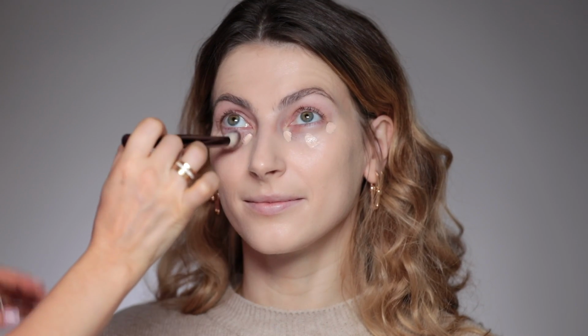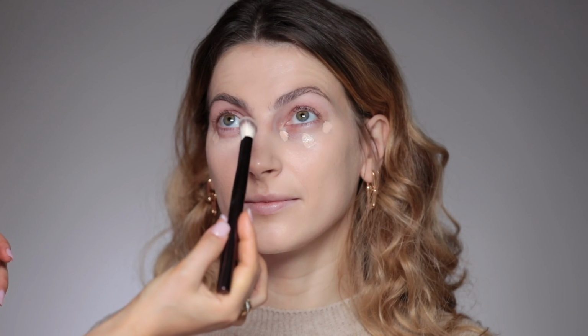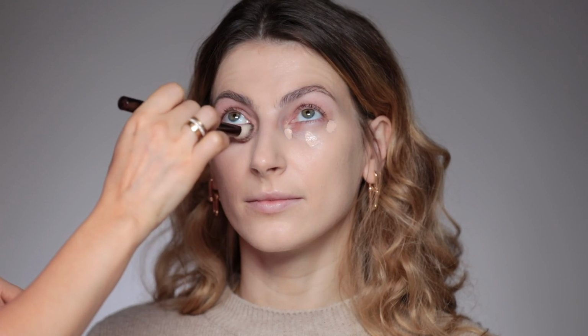I've applied JOUER concealer in the color Lace. This is a very, very high coverage concealer, but I've applied a tiny amount, and then I move on with this brush from Hourglass, which I strongly recommend. I think it has the perfect shape for concealer.